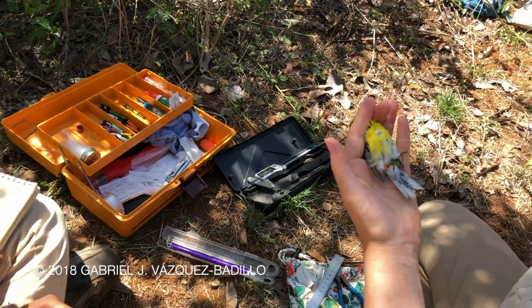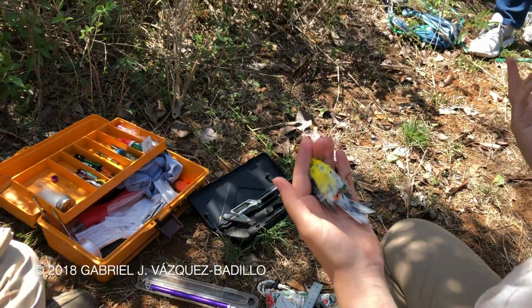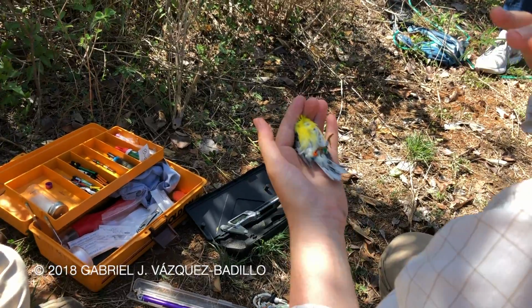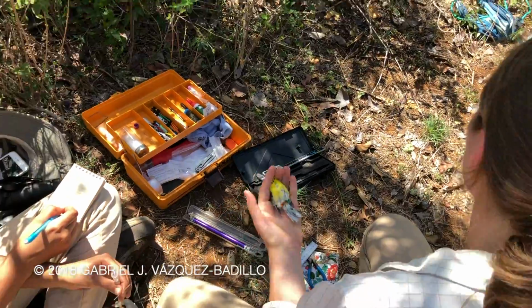And so, I really like songbirds, because if a female doesn't want to have sex, all she has to do is sit down. And the male can't do anything about it. Songbird rape is not a thing.